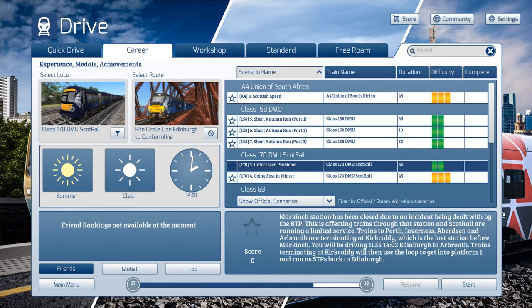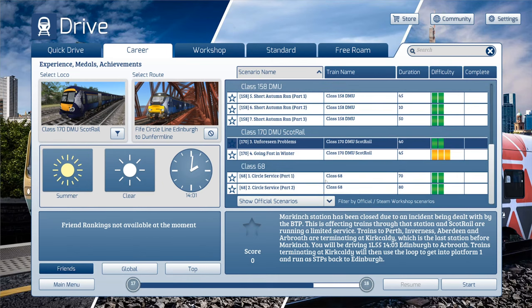In the past few months, we've had some kind of successful videos on train sim. There was the Eurostar ones, which did quite well. I don't know how the Japanese train route ones are doing at the moment, but we're just going to get straight into this. We're going to do this one, Unforeseen Problems. Class 170 DMU ScotRail.